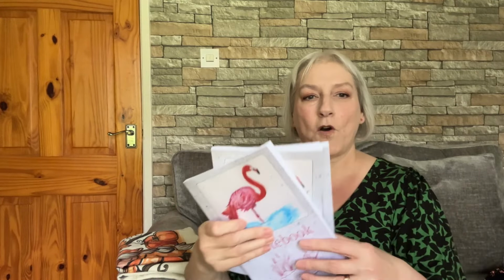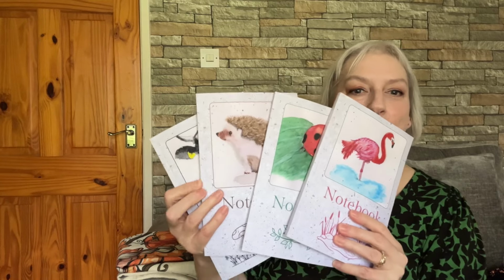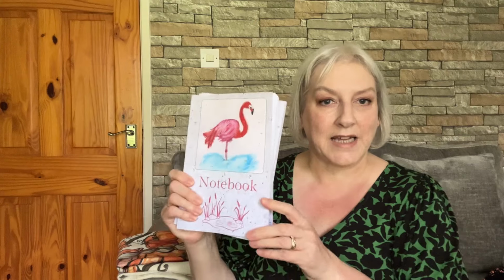So that was the 4 notebooks: flamingo, ladybird, hedgehog and cow. I think they're slightly bigger than A5, and they've got 120 lined pages in them.